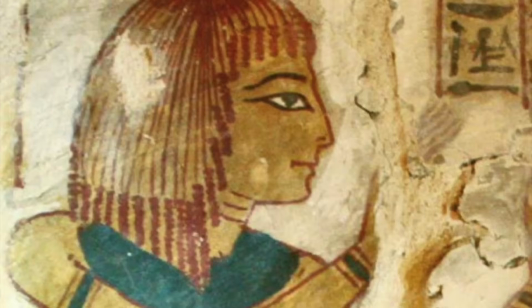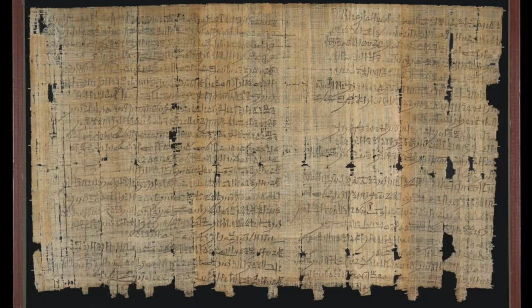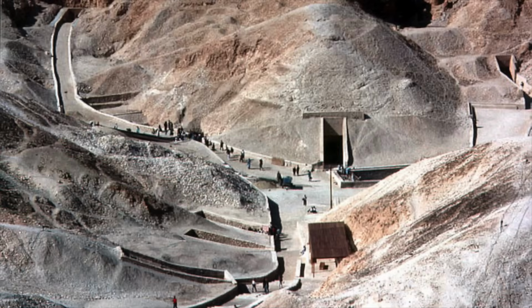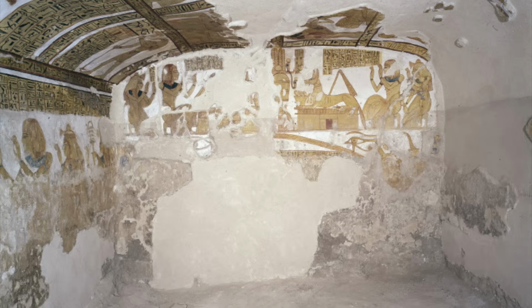And one of them, a chief workman named Paneb, who lived during the late 19th to 20th dynasties, was a real piece of work, let me tell you. His fellow workmen accused him of a very long list of different crimes. He stole a lot from his job site, for one thing. He stole tools and also stone meant for royal tombs and used them for his own tomb. And he also stole various grave goods meant for the pharaohs and their families.